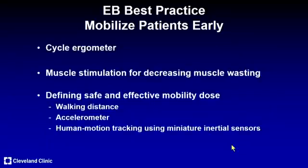We're also getting pretty creative. So cycle ergometry: if a patient can't get out of bed, putting a stationary bike at the end of the bed so that they can cycle. It's something that's familiar to the patient. It's part of normalizing. I mean, how great would it be to ride a bike in an ICU? It's perfect. And then muscle stimulation. There's a couple of systematic reviews out there showing that muscle stimulation can improve the muscle wasting.